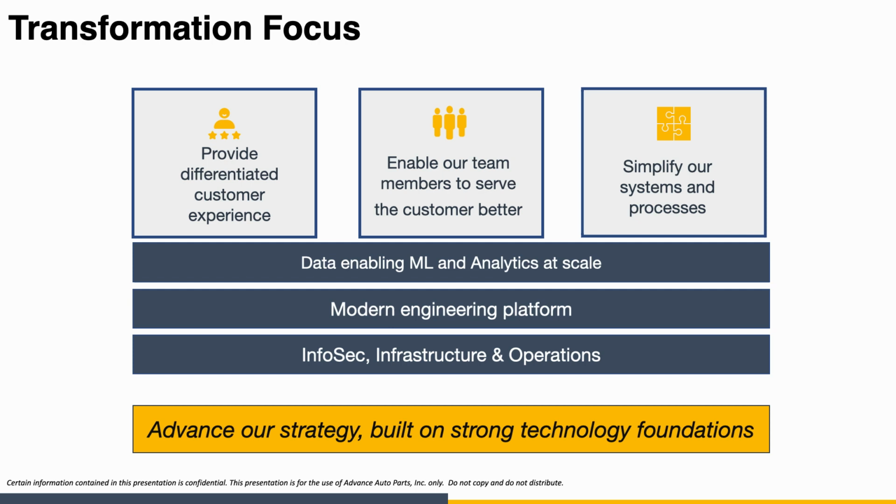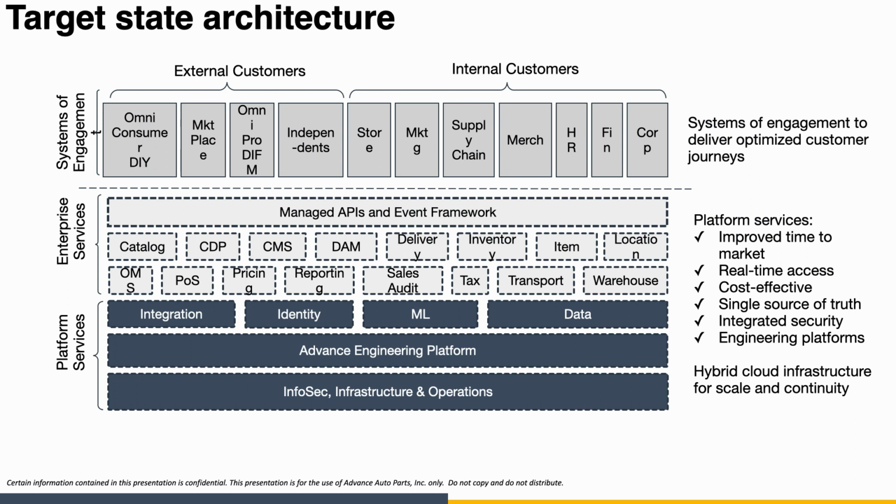But we could not do this without technology. We knew that technology was going to be the key enabler. So around 2018, we started and embarked on a digital modernization journey. And we touched what seemed like every part of our business. And we had to do this while taking care of business as usual.